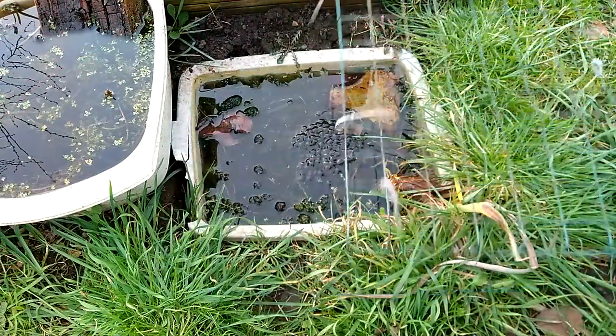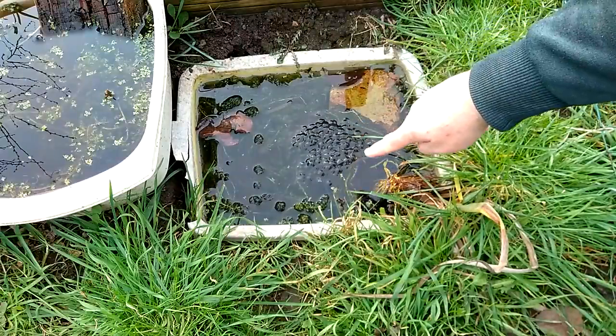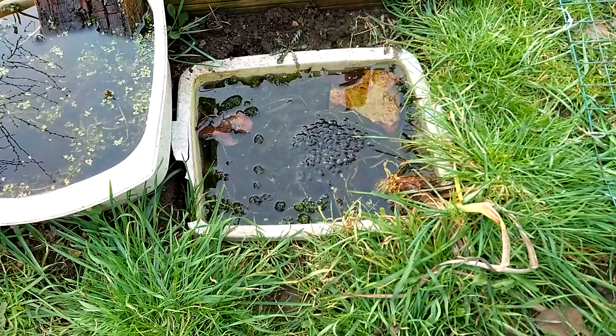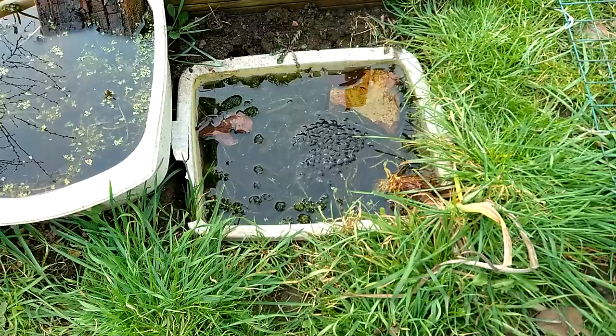Look what we have here. You see all this gel-like material in there? That's frogspawn. So we have frogspawn in our year-old washing up bowl pond. Isn't that amazing? Isn't that just extraordinary?